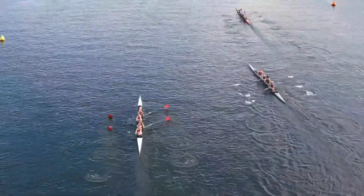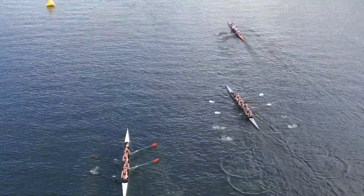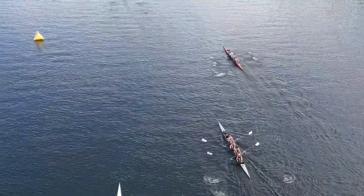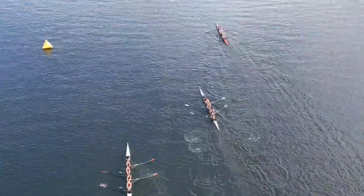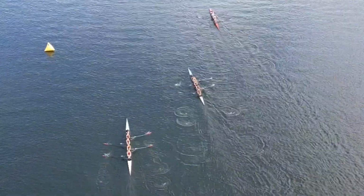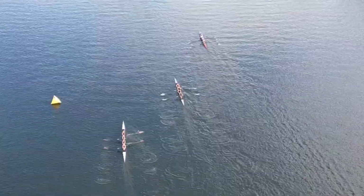Oh, a little bit of transmission loss. Let's see if we can pick that back up. Let's go, Tryon! Woo! Looks like we are losing a little bit of time to one of the boats.